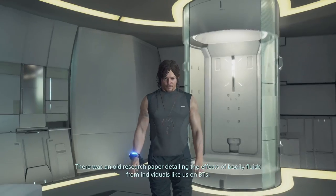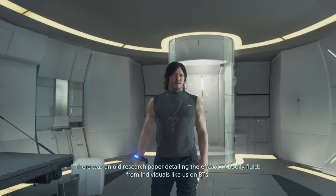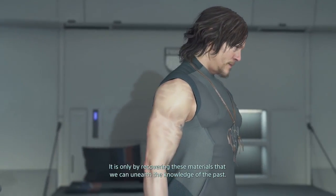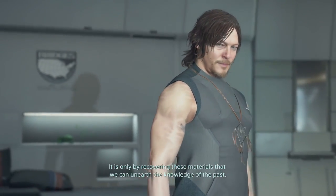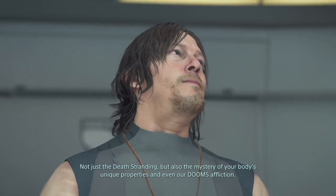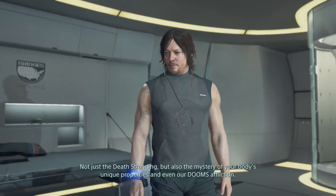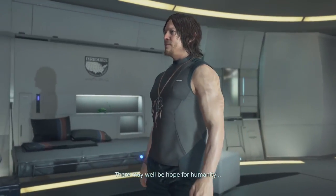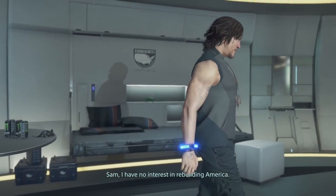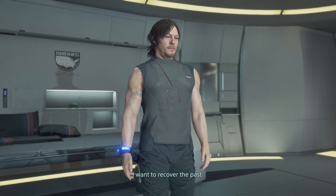There was an old research paper detailing the effects of bodily fluids from individuals like us on BTs. It is only by recovering these materials that we can unearth the knowledge of the past. Not just the Death Stranding, but also the mystery of your body's unique properties and even our DOOMS affliction. There may well be hope for humanity. Sam, I have no interest in rebuilding America. I want to recover the past.